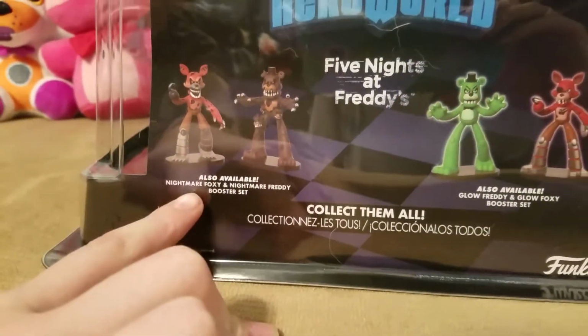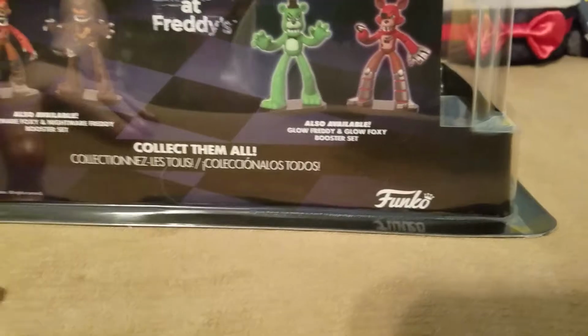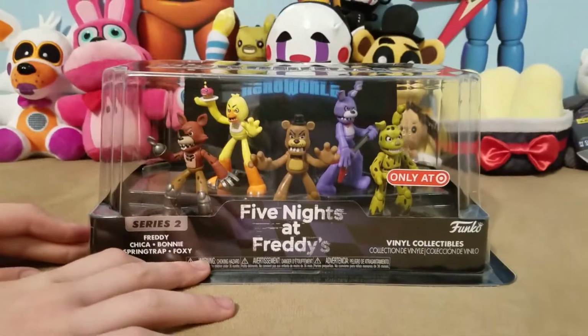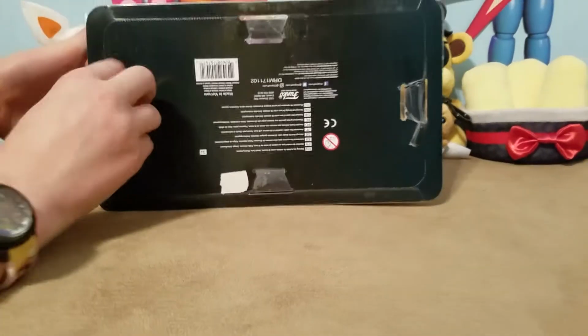You should go check out the video where we opened Nightmare Foxy and Nightmare Freddy. And then there's also Glow Freddy, and then Glow Foxy. And then here's the front again. It's pretty cool. They got super long legs, like Slenderman animatronics.